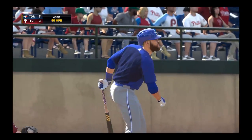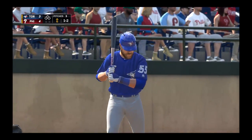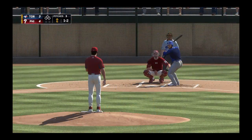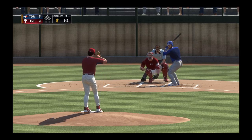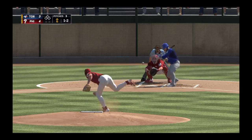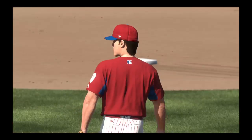Oh, they have him looking awfully confused up there right now. It's 1-2. Wow, not sure what that was, but talking about having your mind made up you're going to swing before the pitcher even throws a pitch. I don't know how you swing at that pitch. And a swing and a miss from Martin as he'll retreat to the dugout as out number 1.